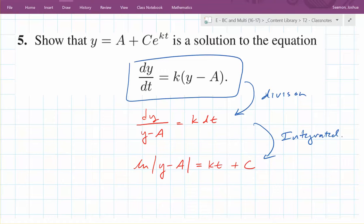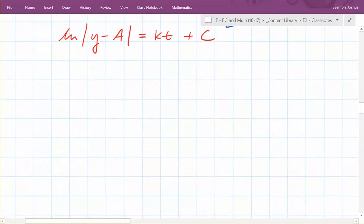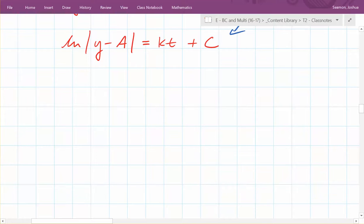Sure. I integrated on the left so I could add a constant. So what does c represent? C represents just the collection of all the constants that accrue, right? Okay, what do you do now if we need to isolate y? That's the whole point, right? What do I need to do now?